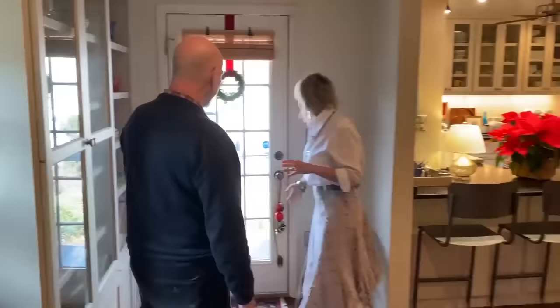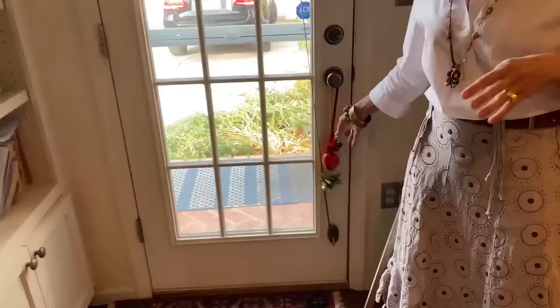Your kitchen always has so much color in it, just naturally. I don't know how much stuff you even have to really do in here. I add a little bauble here and there, I did the wreaths, and of course our kitchen table is always Christmas because it's red. So I didn't have to do anything there. But you've got another beautiful poinsettia.